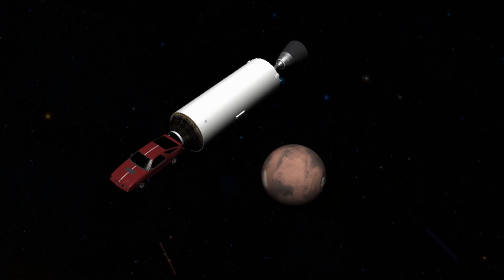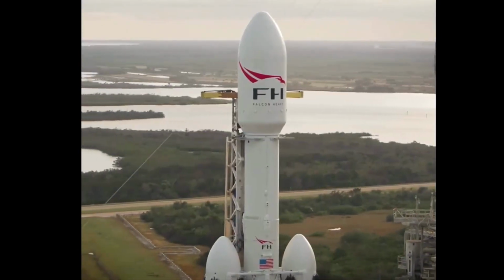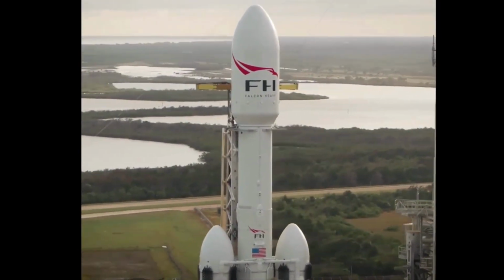Hello everyone, it is officially Falcon Heavy test launch month. Even if it gets scrubbed by a few days, it might not exactly get launched in January, but it will still be within the next 30 days. SpaceX has officially released drone footage of their Falcon Heavy waiting on the pad, still being prepared and tested.